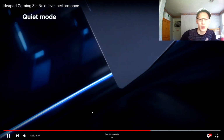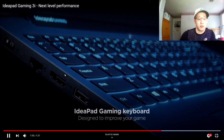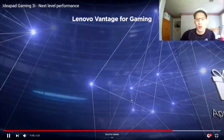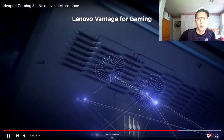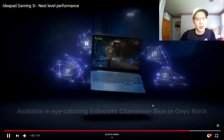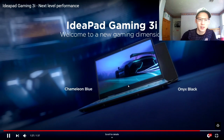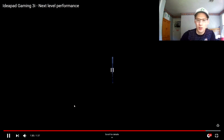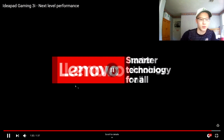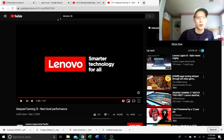Q Control 3.0, I have no idea what that is. Balance mode or whatever. IdeaPad gaming keyboard, so performance, system updates, and so on. It's amazing cooling. I don't doubt that this is going to be a lousy laptop. And it's got the full arrow keys, which is nice. It's got that IdeaPad gaming aesthetic on it. It comes in chameleon blue and onyx black, which is sick. Then there's Lenovo's logo, smarter technology for all. So that was pretty cool.